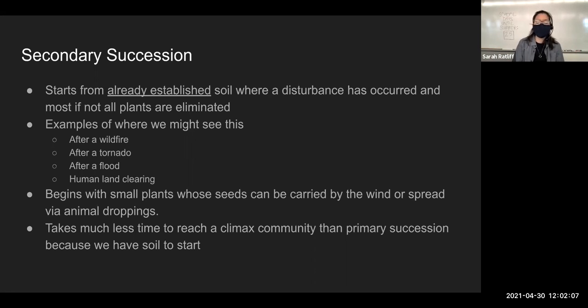Maybe after a flood in Louisiana, they have a bunch of levees. In your lifetime and my lifetime, we saw what happens when those levees break. We get a huge flood, and if we don't get rid of that water fairly quickly, it's going to drown all of the plants and animals. Most likely, we can't get rid of all that giant amount of water in time, so we're going to have what's called a disturbance. We're going to start from scratch. Everything died off. The last one is human land clearing.